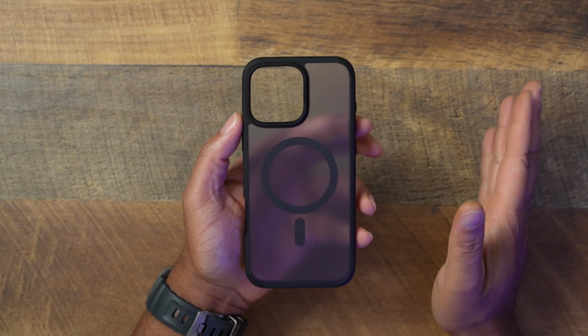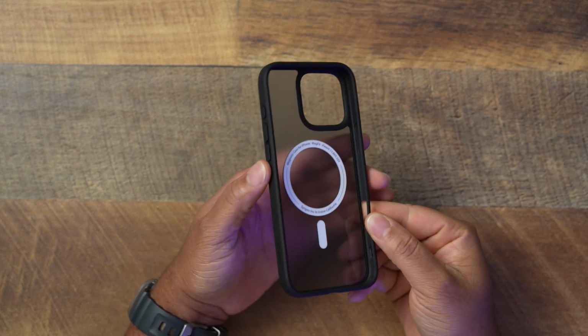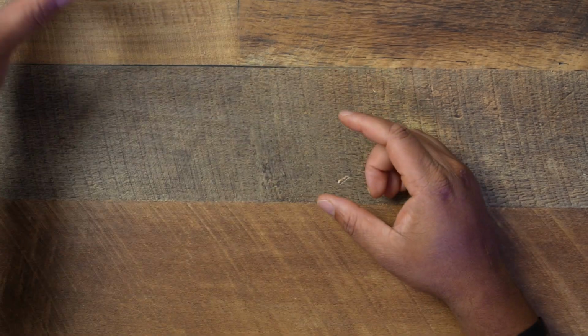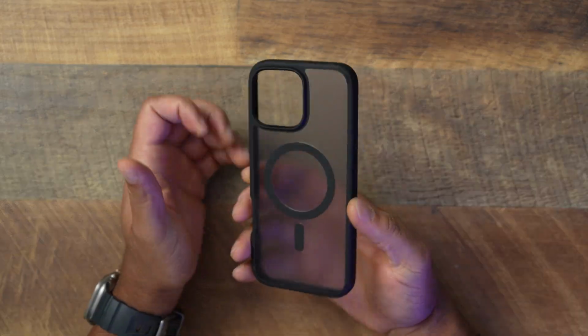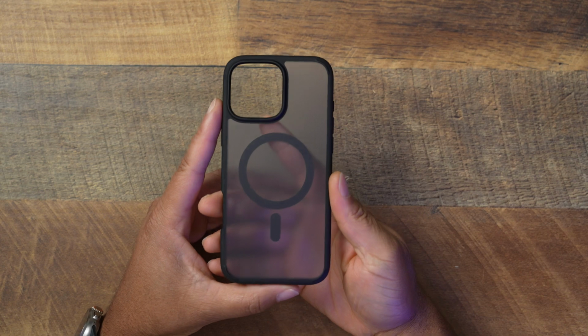This is one that I'll be having in strong rotation that I will be using on my 16 Pro Max because it's simple and it gets the job done. You're not going to talk about something that's very bulky. The Ultra Hybrid is going to be a very thin case, kind of a minimal style case with this frosted back. I tend to like frosted back cases a little bit better because it doesn't show as many scratches and things as if you get a clear, straight, shiny, transparent back. That's just my opinion.